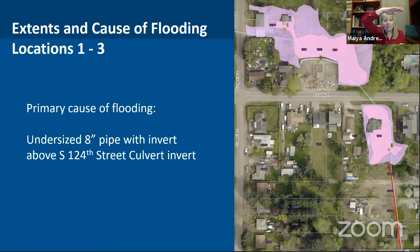And so, yes, I know there's been comments made about the city's pipe having sediment. The city's pipe has sediment because it's all backing up and it's sitting there, and that allows it to pond, and as they say, it becomes stagnant, so it's not moving, and so it allows all that sediment to settle down. For what it's worth, we are cleaning that pipe regularly. The 24-inch was cleaned recently, but it's not really going to matter because that 8-inch pipe can't carry that amount of water.